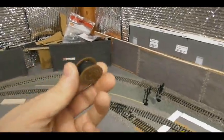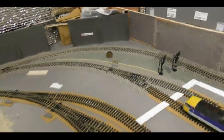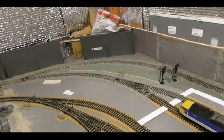It's another cable drum, but this time with cable. If I actually show you just over here, you can see behind the shunter there's a cable drum there. This is another one. It'll probably sit, maybe say there, just to simulate that work has been done, but there's still some cabling left. And there goes the rain again.